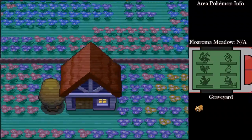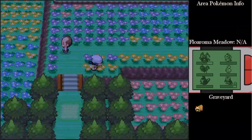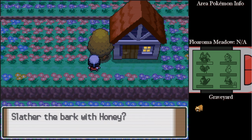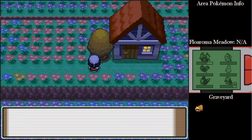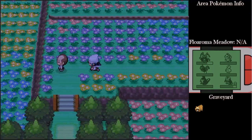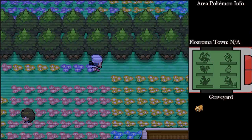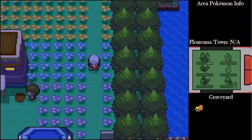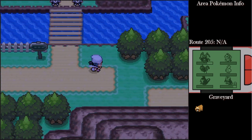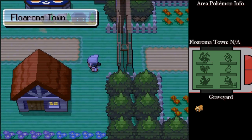I'm just worried that if I do this, I might miss out on a rarer, more difficult to find Pokemon somewhere. You know what? Never mind. I slathered the tree with honey. Okay. We check back here later, I guess. And so you know, that's one of the ways you can catch bugs in real life, too. Slathering it with honey.